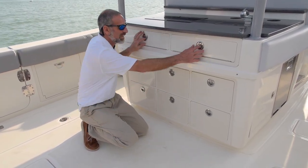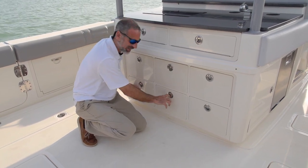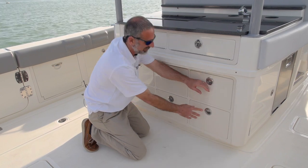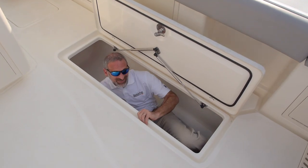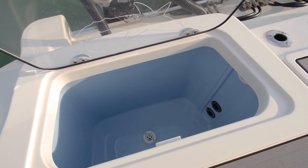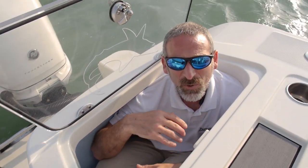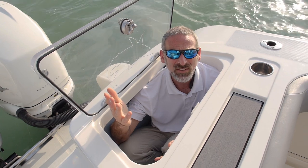Well, for starters, a tackle station with storage space for everything, and I do mean everything, you'll ever want to fish with. It gets you a fish box like this. And it gets you a pair of transom live wells that are truly ginormous. And when I say ginormous, I mean, I wish they put jacuzzi pumps in these things.